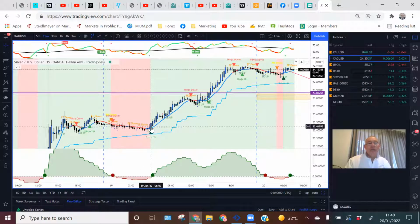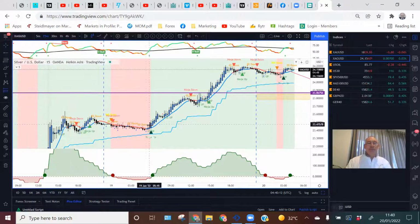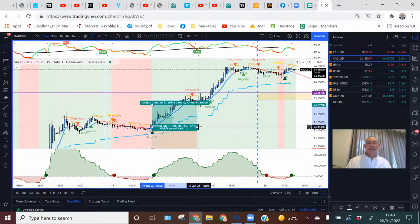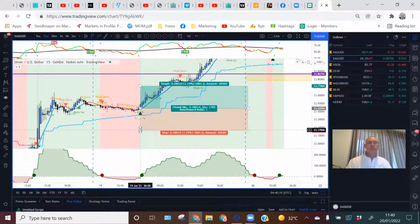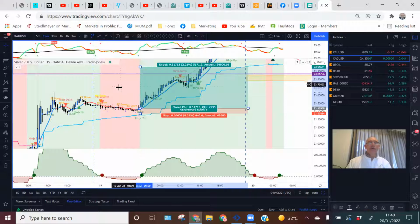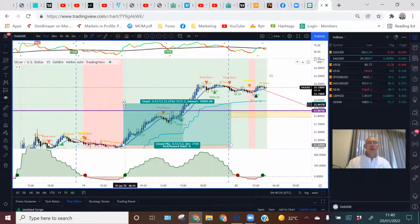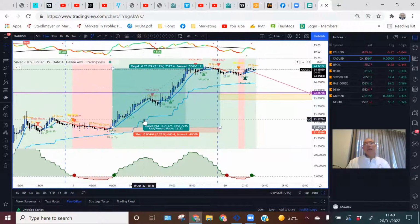Let's look at this. That one there. We're now above that line. We're above that line. Green background. We're above that line. We're above that up. And so all of a sudden, boom. Here we go. And a nice tight stop loss. There we go. Risk to rewards. We've already smashed the target in the very first trading instrument, 11% growth.